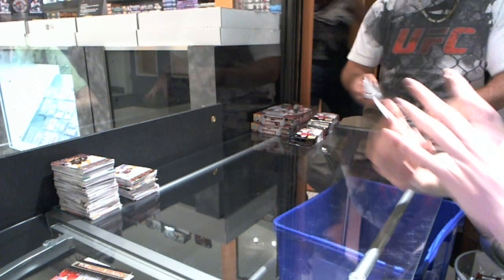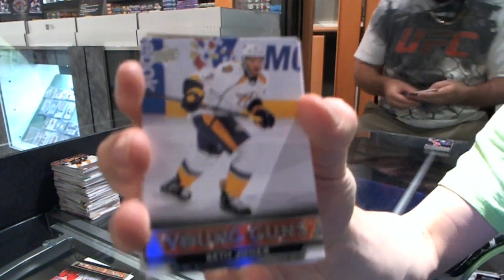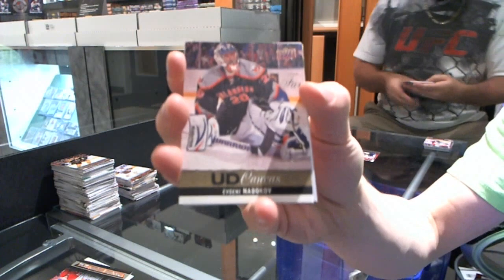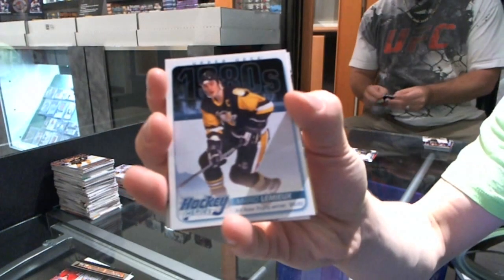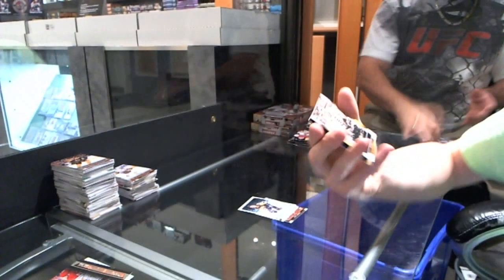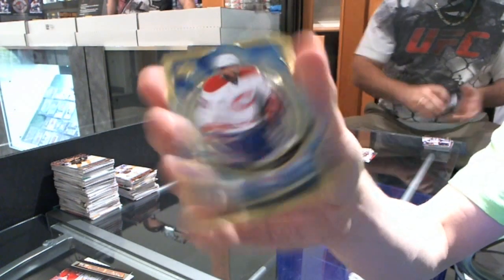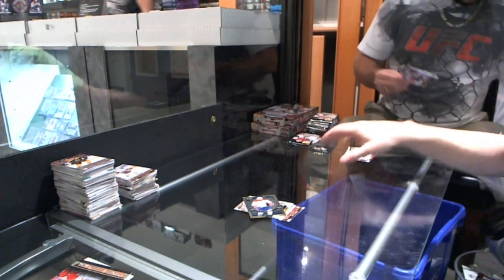Young Guns for the Nashville Predators. Who? Seth Jones, Young Guns for the Nashville Predators. Canvas for the New York Islanders, Evgeni Nabokov. Hockey Heroes for the Pittsburgh Penguins, Mario Lemieux. MVP for the Boston Bruins, Andy Moog. Shining Stars for the Pit... I can't speak English anymore. P.K. Subban, you know who he plays for.